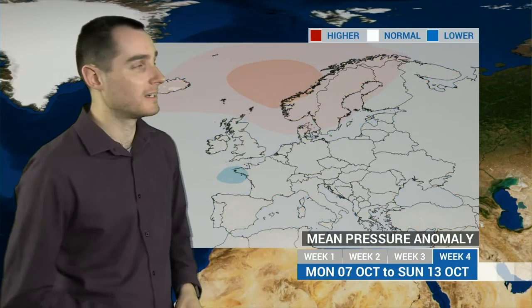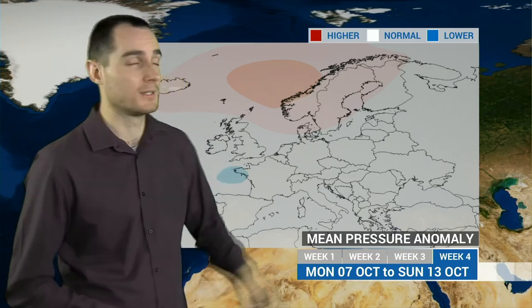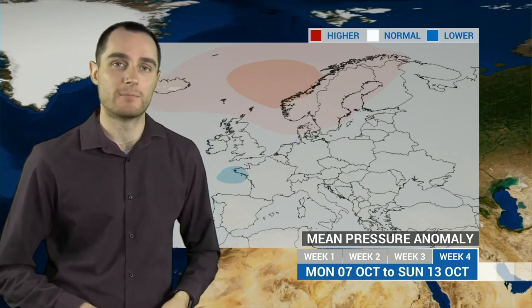And then there are signs at this stage, it's only tentative signs, that towards the early to mid part of October, we may start to see things becoming a bit more blocked again as they are now. So higher than normal pressure showing up here to the north of the UK and across Scandinavia doesn't necessarily mean high pressure itself, but it might mean low pressure becomes less frequent or a lot weaker overall. So things become a bit more slower moving and some longer, drier spells of weather may develop in between by the time we get through to the middle part of October.